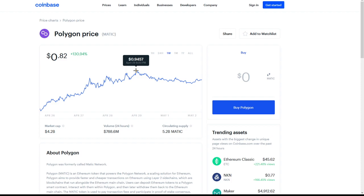So a lot of people were probably hoping we could see it go to $2 by the end of May. Well, you could. Unfortunately, I don't think that's going to happen. I think we're going to see it right around $1.15. Just because we had a massive push, we're going to have to stabilize and maybe dip a little bit before we kind of increase altogether.